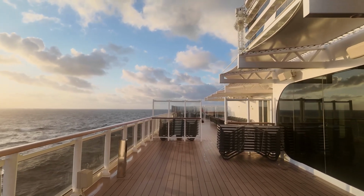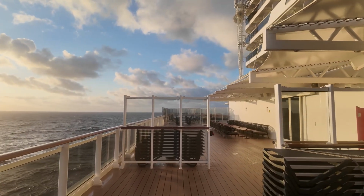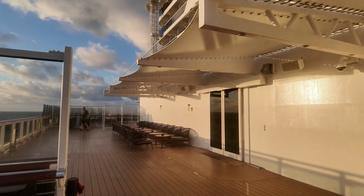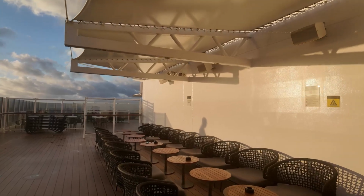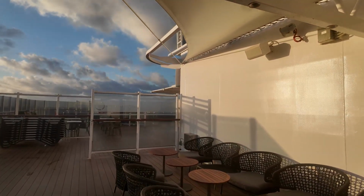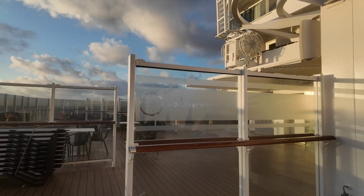And so the area we're coming up to, once you pass these little dividers, this is all smoking, and it does get very smoky here during the day. Lots of cigars, cigarettes, just so that you're aware of that. And then that's going to lead us to the back here, which is the adults only infinity pool area, which is really, really beautiful. And you'll see that in just a moment.